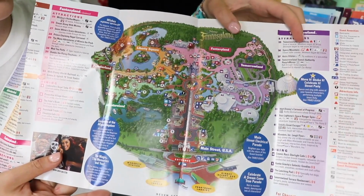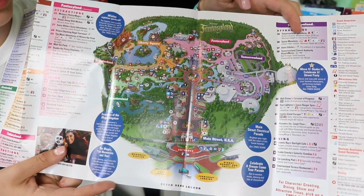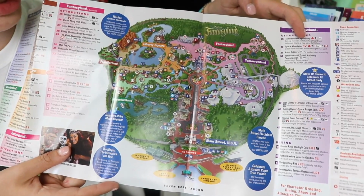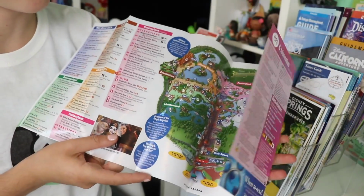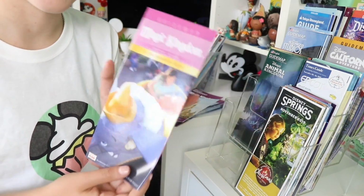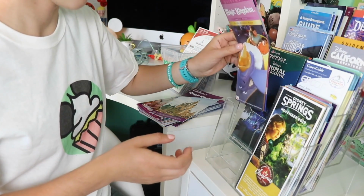Here you guys can see New Fantasyland was not constructed yet. That's probably the biggest difference on this map, and just the coloring and everything. The way that this one was done is just super interesting. I just thought it'd be cool to point out that New Fantasyland was actually not done in this map. So pretty cool on that one.